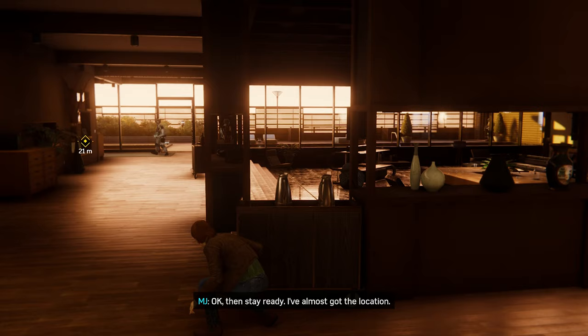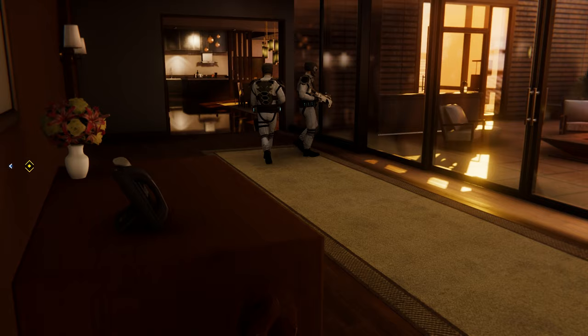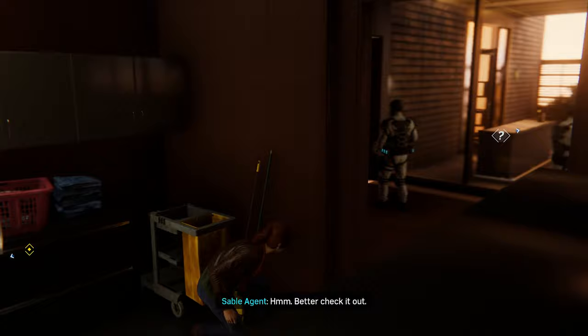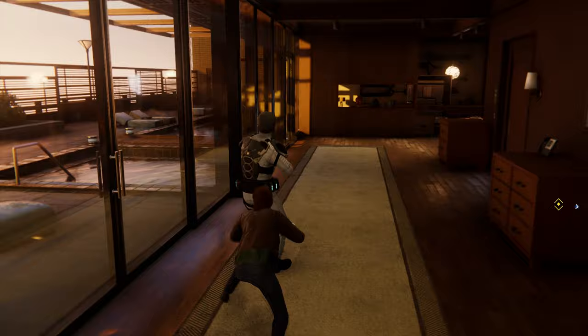Area clear. Now the top floor of the penthouse gets populated with guards, which isn't the biggest deal. There aren't actually that many of them for how high security Sable seems to be. Really just a handful in each room. So now the one on the left shouldn't turn around, but just in case we'll deal with him first, and then rush over before this one turns back around.